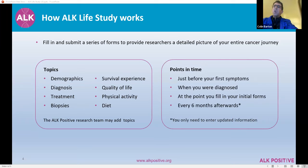And not only does it ask these topics, but it captures these at different points in time. So you'll be retrospectively answering questions referring to the time just before your first symptoms. In other words, basically your old self before you were aware that you had anything wrong with you from the cancer. And then the next point in time is when you were diagnosed and how things were going for you then. And then the next point in time is when you fill in the initial set of forms. And then you'll be filling in forms every 6 months after that until the study ends. But it's a lot simpler after the initial forms are done because you only have to enter updated information. You're not having to redo all the information.